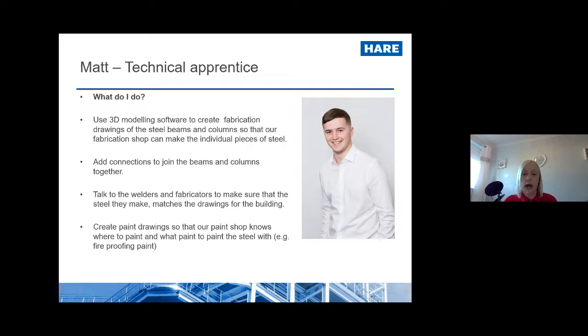The steel also needs to be painted to protect it. So he also creates paint drawings so that our paint shop knows where to paint and what to paint on the steel. If it's in a building, most steel will need fireproof paint.